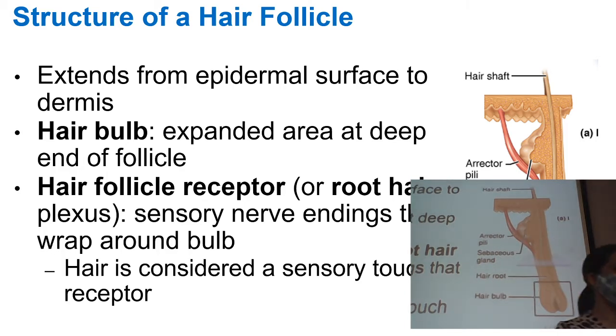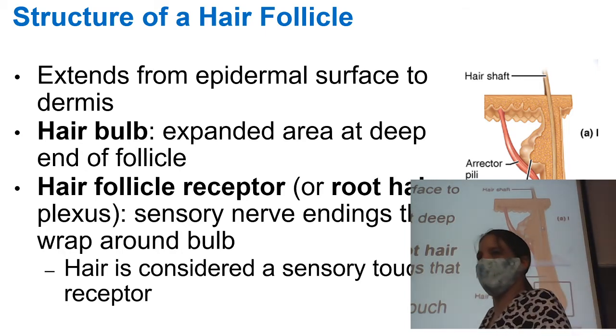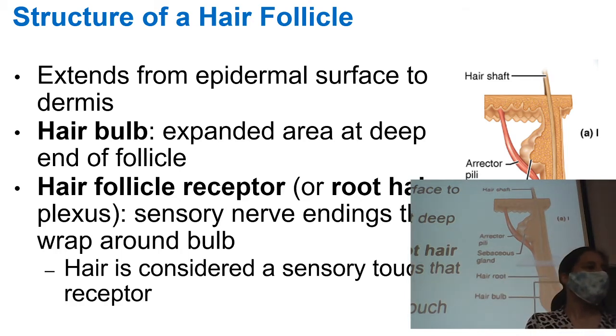Okay, here's the picture. And as Brody said, you can stand your hair on end if you really want to. This is a hair follicle. The hair bulb is this little part right here. Looks kind of like a bulb you'd plant in the ground, like a tulip or something. The hair root is still in the scalp, right? And out here, once we hit out, it's the shaft.